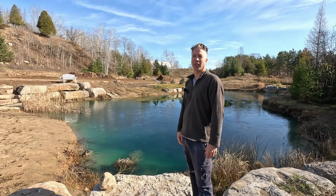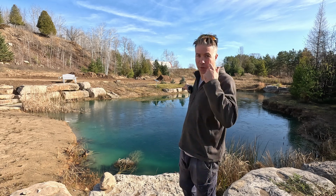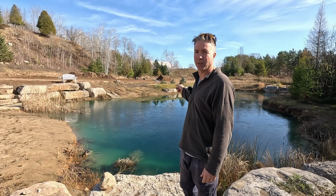Just a beautiful fall day at the pond, super warm today. Not a lot of this weather left. It's actually been cold. You can see the ice on the pond. The pond aerator has opened up an area this morning, but this was iced right across. And I think we're at the end of the season for this pond aerator, so we're gonna pull this out.